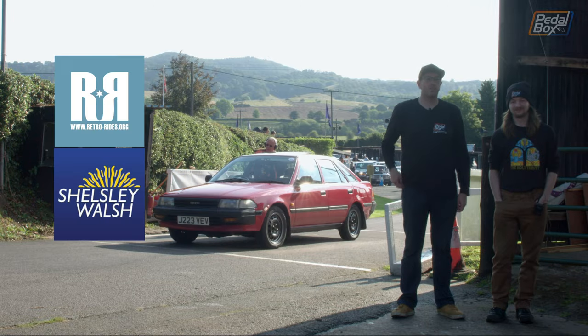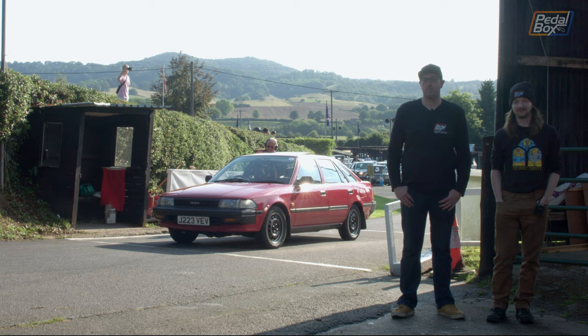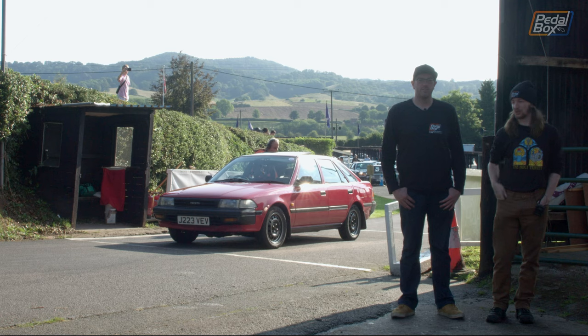So it's been 2 years since we were here at Shelsley Walsh, and we've just started the runs for today. Some of the special cars are going up. We've got more starting behind us, as you can see. Yeah, got a little bit of hill climb going on.